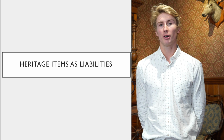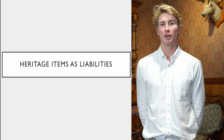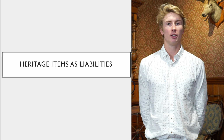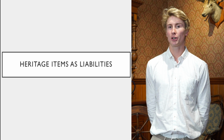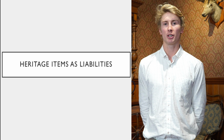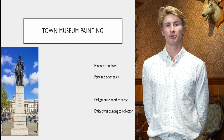However, they do go on to say that due to the special nature of the heritage items, they do not give rise to a present obligation that would result in the recognition of a liability. This is a good point, but I certainly don't think that a blanket statement can be placed on all heritage items. And from this, I'd like to look at another example.